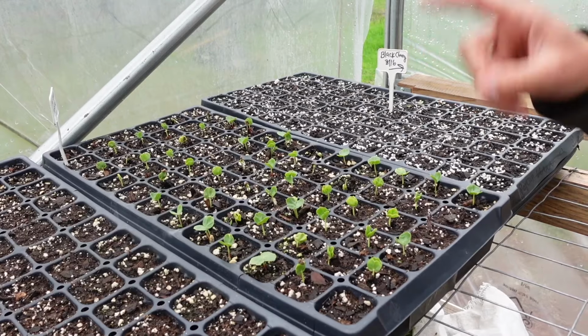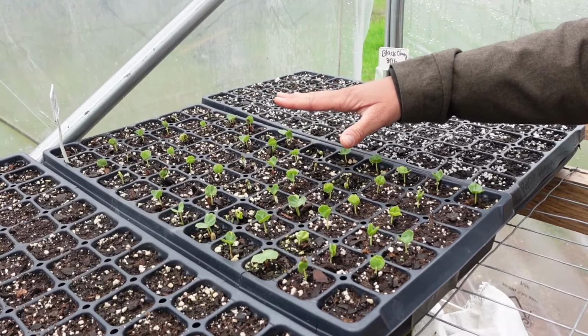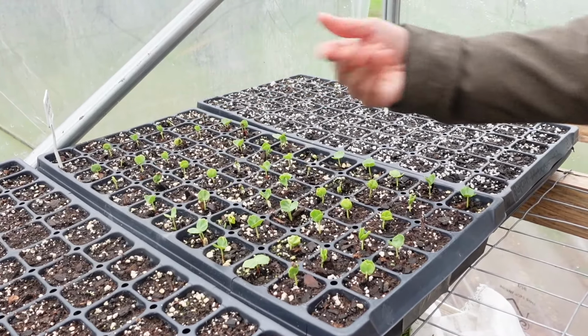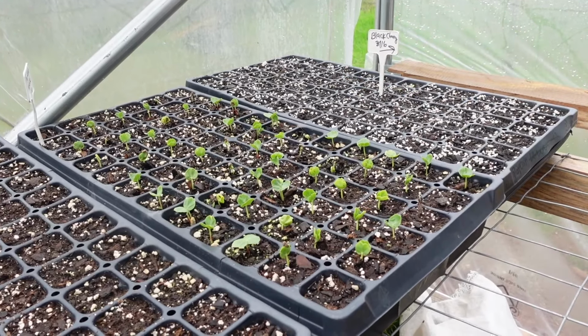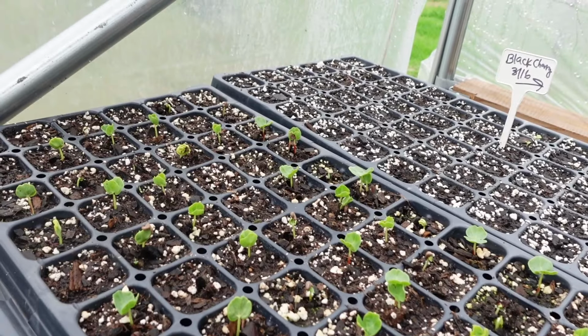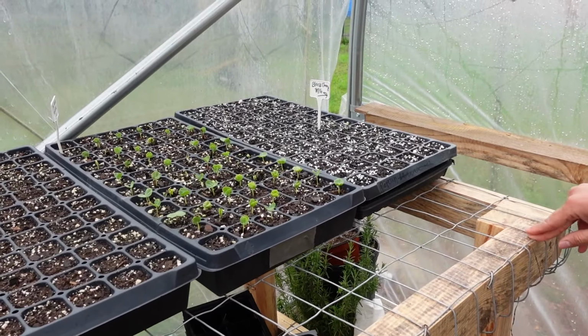About three rows, it's either this side or this side of seeds I bought because I wanted to test and make sure our germination was okay. So far, it seems like our germination rate is on point with what we bought. There are things popping up in the ones that look empty, and it's getting warmer, so they're coming out more.